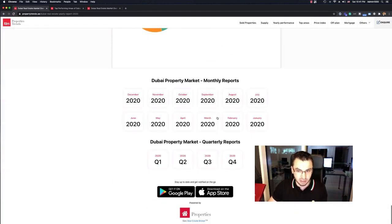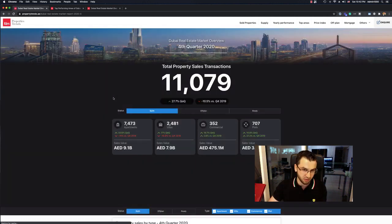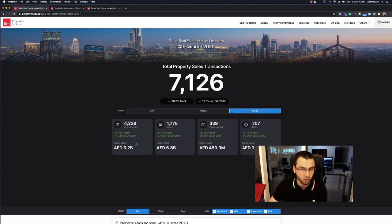Finally, another very positive piece of information is that in Q4, all the ready property performance is in green. This is a really amazing thing, because keep in mind that even if you buy an off-plan property, you should always look at the performance of the ready market, because if you buy it off-plan, then you are going to sell it in the secondary market.